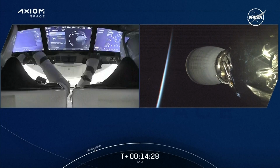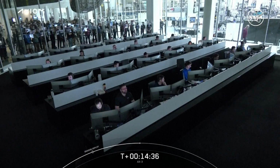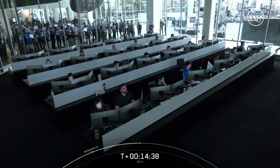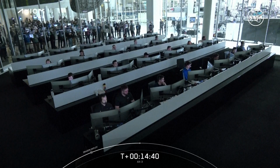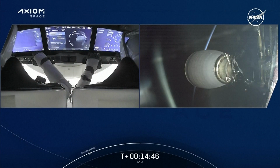And with that, our AX-3 crew is in orbit and on their way to the International Space Station. Obviously, great views of the crew there. And now mission control, again, that's... SpaceX Dragon. Jake, any chance you could encode one of the centerline cameras? We could watch the nose cone. The crew's getting right into it. I love it. Dragon, we copy on the request.